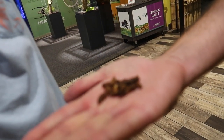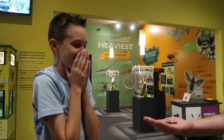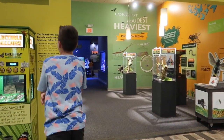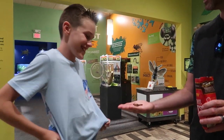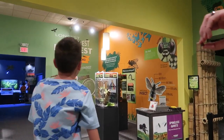See the pumpkin seed? So am I going to do the whole handful? No, just grab a couple. You don't have to grab a lot, just grab a couple. Do it. I'm not doing it. He can't even put it in his hand. No. I was about to do this. Just fast. Just grab a couple. One. Two. No, I'm not doing it.